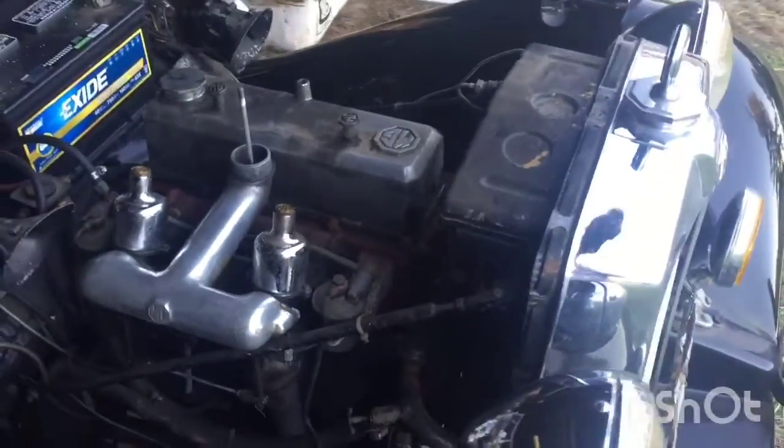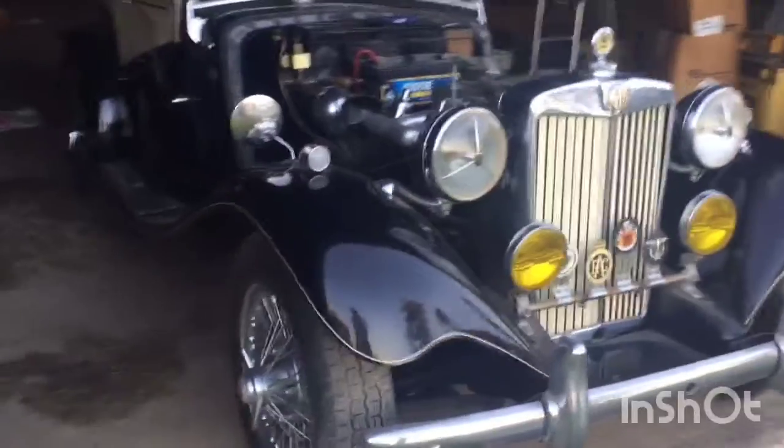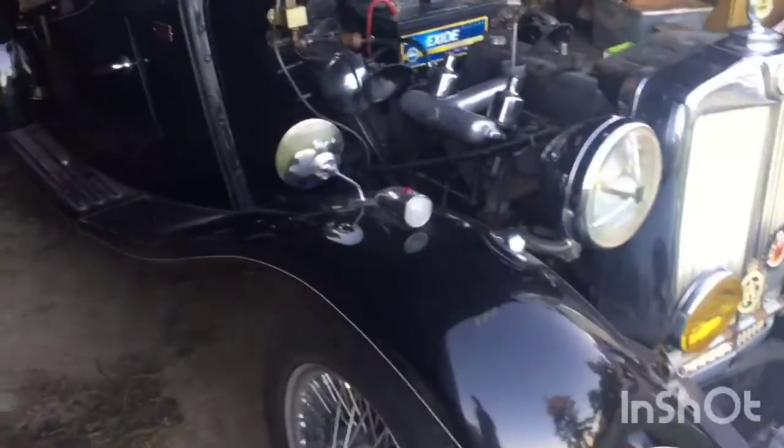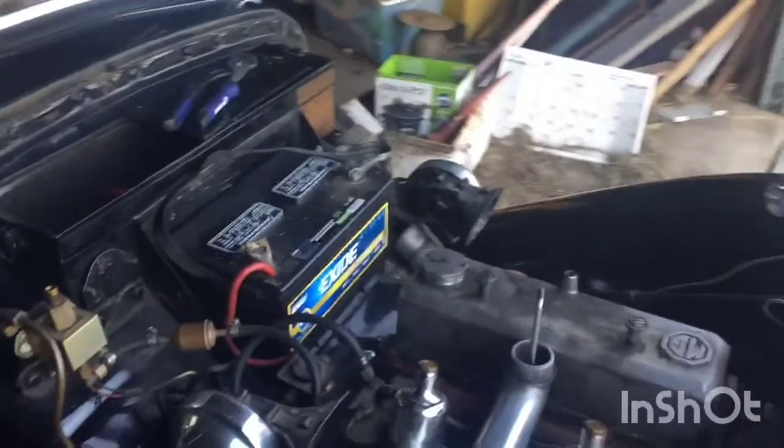1952 MG. This belongs to a friend of ours, Tyler's grandmother's car. 1952. Man, that thing looks great. Little British car. It's been sitting up for about 8 years, and we've done a little tinkering to it, and we're going to see if we can get it to fire.